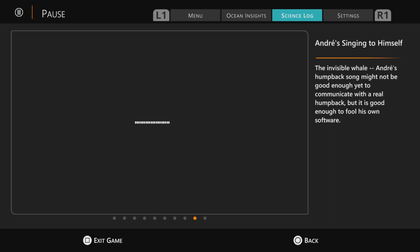So this was them simulating the song of the humpback on the computer underwater to communicate with the whales, and the sensor picked that up as an actual whale, and we swam over and scanned it in the last dive. Second to last, I think.